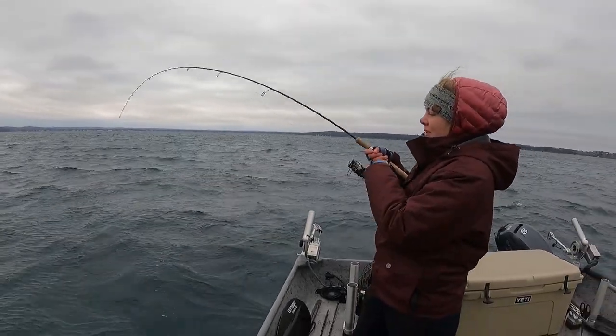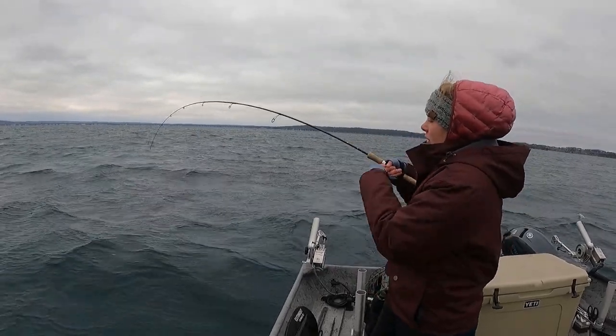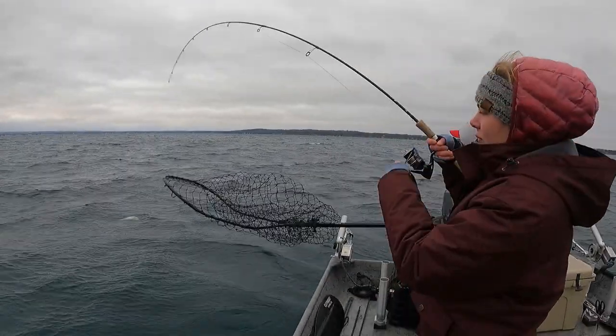You think it's a laker? He is a little bit bigger than what we've been getting. Oh, don't shoot them off.